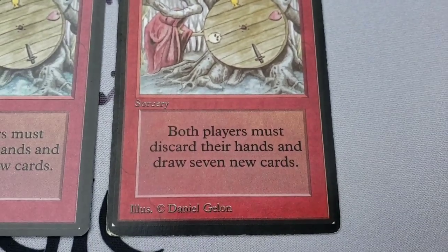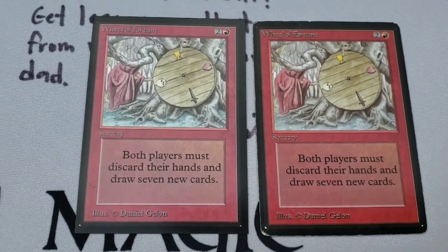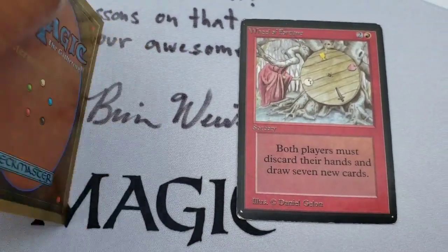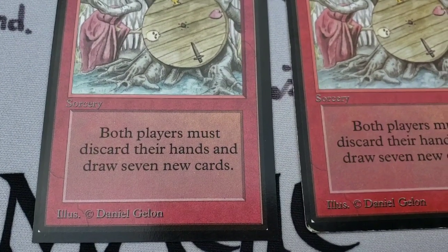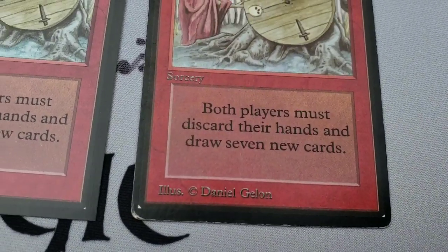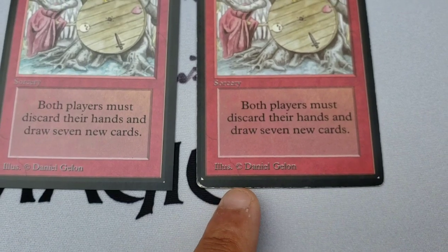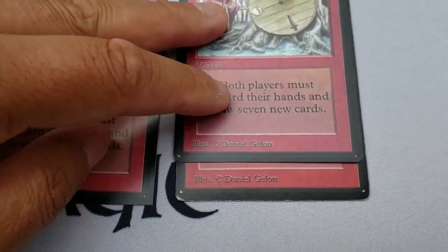Okay, so next, here is the collector's edition version. Now, this is the international edition, I think. Let me just double check for accuracy. I looked at both, by the way. They're the same idea. But notice carefully, the black ink is the same idea. It's pretty much the same. It's very weird. And the Daniel Jellin for this one is almost exactly the same idea as the beta.